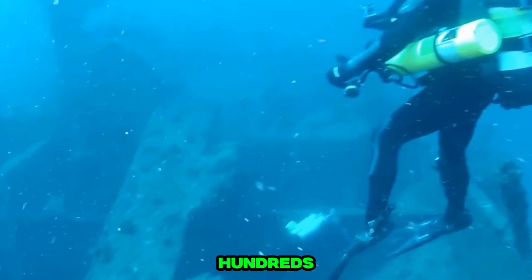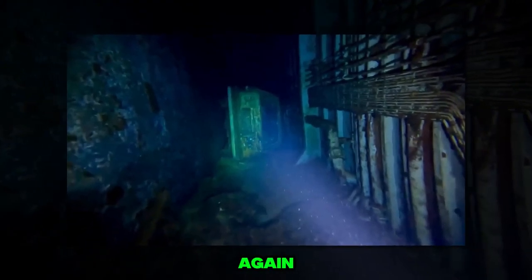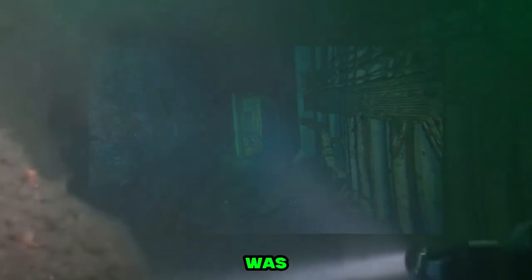The Nazis fired hundreds of U-boats during the war, but most of them sank. Some were caught, and others were never seen again. And U-869 was the most strange of them all.